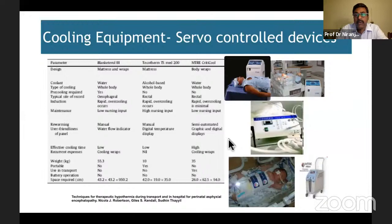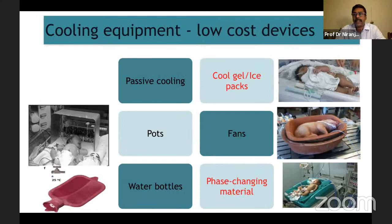Now, if you look at the equipment that you could use in low resource settings, the one that has some data on it is passive cooling. So you could have babies who are just left exposed in air-conditioned rooms. Here, the problem is that not all of them will reach target temperature and you have no control over the temperature.